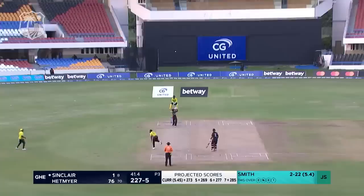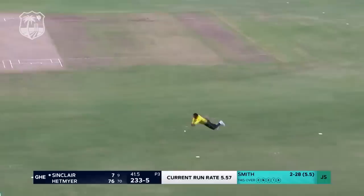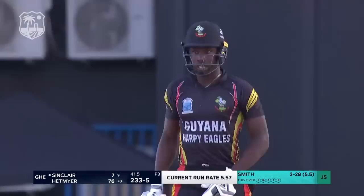He's gone straight and hard. 6 more. Sinclair now joins the party. This one, he's gone straight again. He's beaten Cottrell at mid-on. It's going to be 4 more. 10 runs off the last 2 deliveries.